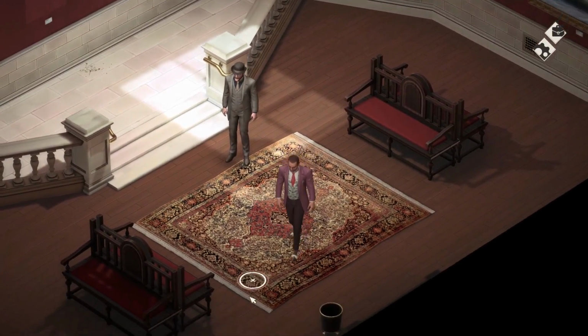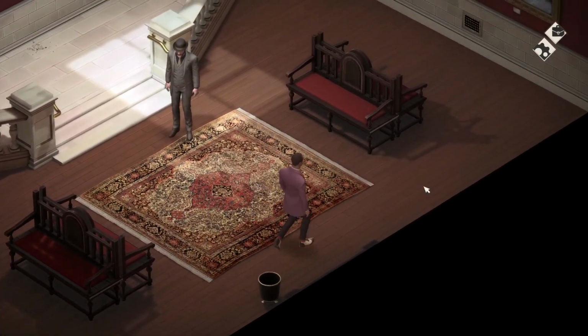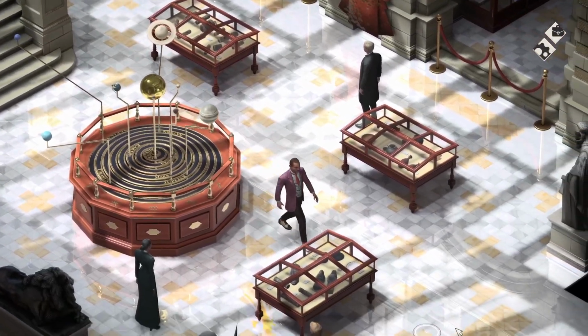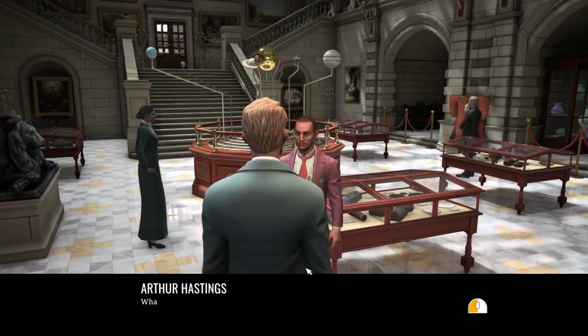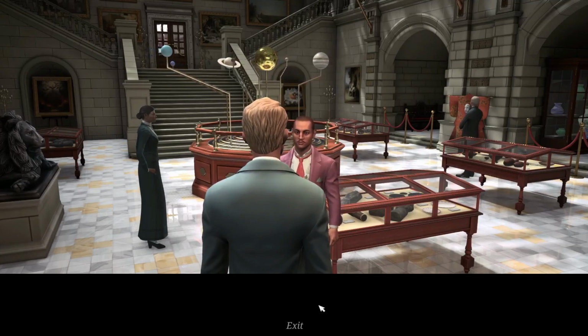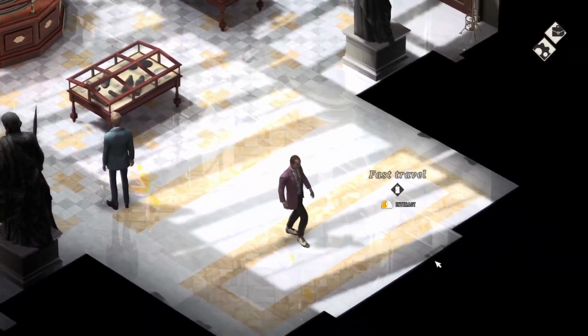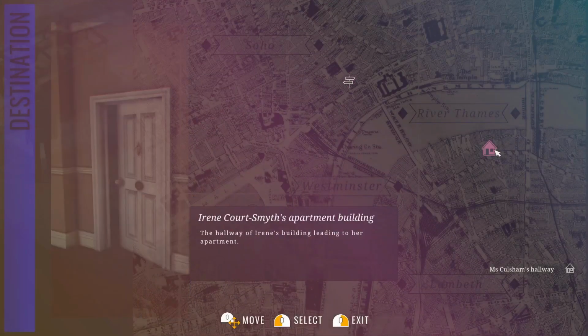And I don't have Hastings here. Okay, so let's return to Irene's? Probably. Honestly, I don't see what else we could do. I was sure we would talk to the inspector and frame Irene. So, I think that's the only thing that is left to do. Let's go.